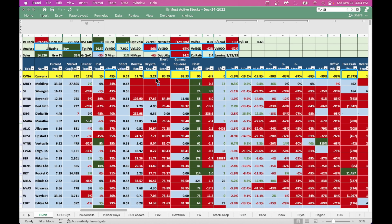That's why you have to look at such names where days to cover is slightly higher, and the short squeeze score is also relatively higher. So there's a potential for this here. But if you look at the options market here, look at net delta.